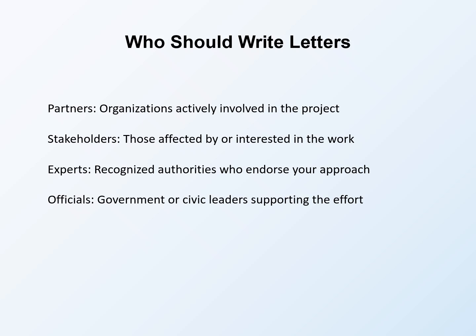Stakeholders are those affected by or interested in the work. Organizations representing target populations, related service providers, or community groups provide stakeholder perspective. Experts are recognized authorities who endorse your approach. A letter from a leading researcher or practitioner adds credibility to your methodology. Expert endorsement matters for innovative approaches.